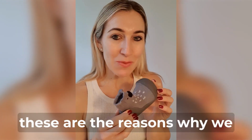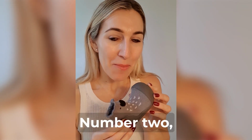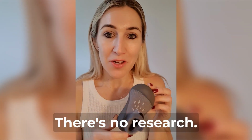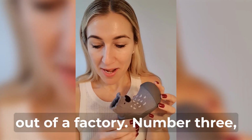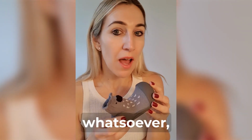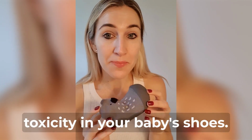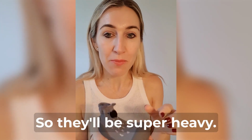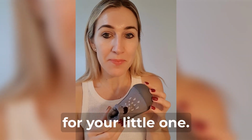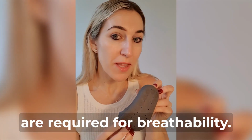So just to recap, these are the reasons why we wouldn't recommend purchasing fake shoe socks. Number one, fake shoe socks contain nasties. Number two, they don't stay on your baby's feet. They're not made properly. They haven't had the science behind them. There's no research. They're pretty much just pressed out of a factory. Number three, they have a strong chemical smell. If you smell your fake shoe socks and it smells chemically whatsoever, then you know that you haven't got the quality that you need for your little one, and there's likely some form of toxicity in your baby's shoes. And number four, they will be heavy. They'll weigh over 60 grams, and that's an indication that they are probably too heavy for your little one. And the stitching may also be too close to the sole. You may not have fine holes that are required for breathability.